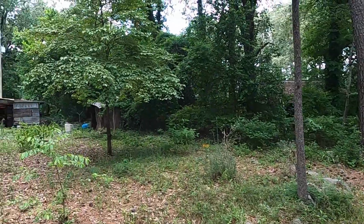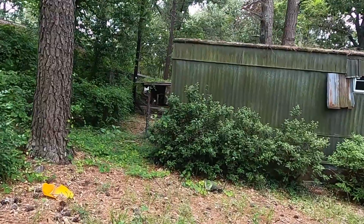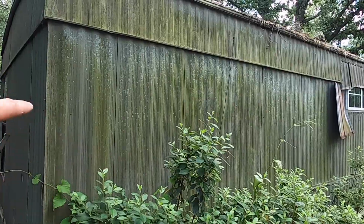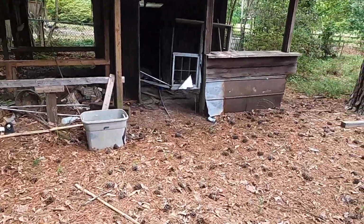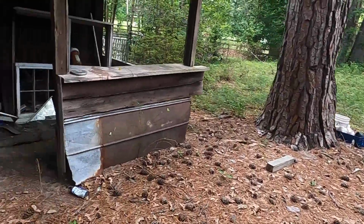All right guys, we were gonna go up there, but I'm actually gonna go over here first. There's some stuff behind the house as well. Number one thing you wanna do too is make sure the electricity is turned off. So we have a power company come out. But yeah, here's a little shack here. Some more trash right outside over here.